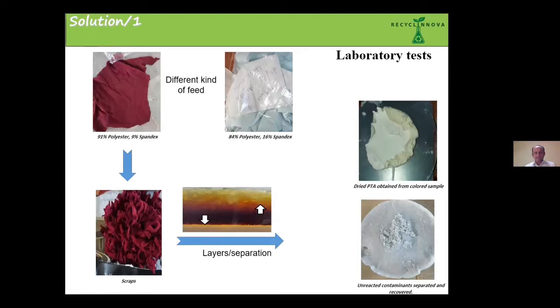Our solution is based on a chemoselective process, and as you can see, in our Zero PET process we use different kinds of feed, like feed with 91% polyester, 84% polyester, and 16% elastane. After some steps, depolymerization will start, and as you can see in this picture, the elastane will remain on the surface, and the depolymerized polyester will be deposited, and we can easily remove it. The main product is PTA, or purified terephthalic acid, and we can remove the elastane with a simple separation process.